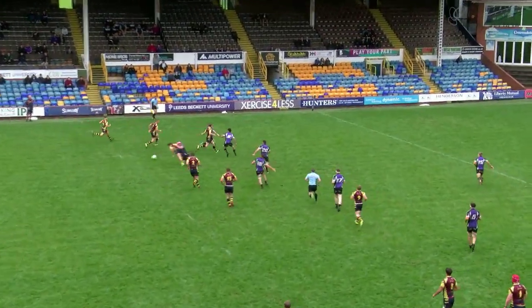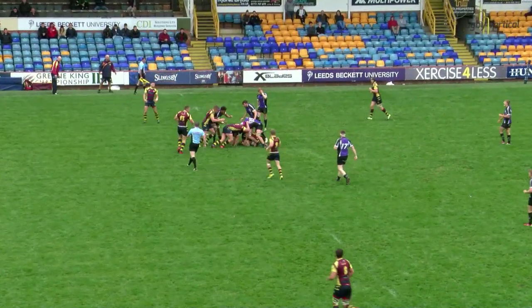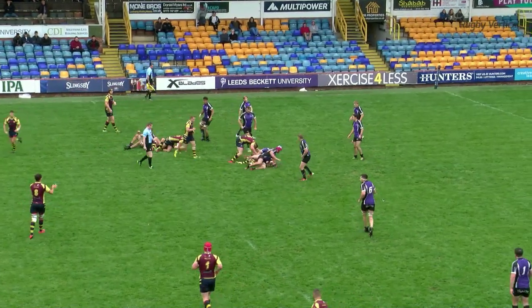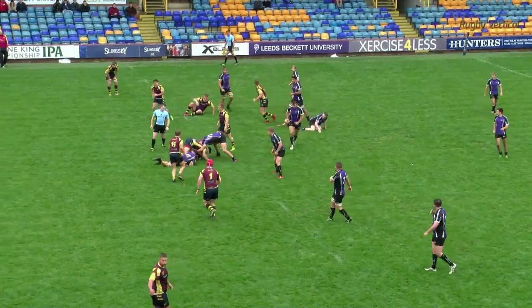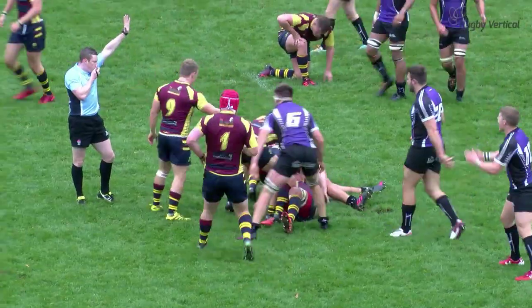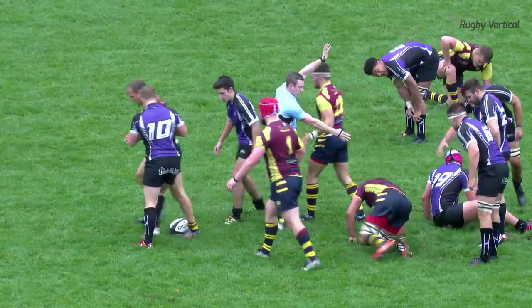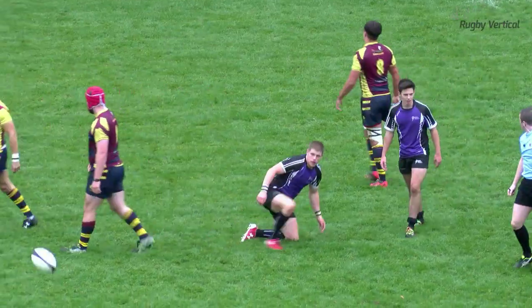Morgan tipped forward, but blocked. Still roared on by the Leeds fans here. This game is still wide open, and why not? Tackle on Alid Evans. Penalty to Leeds. Leeds stop the contest. This one downfield. And look at the time as well. 7 or so minutes left to play.